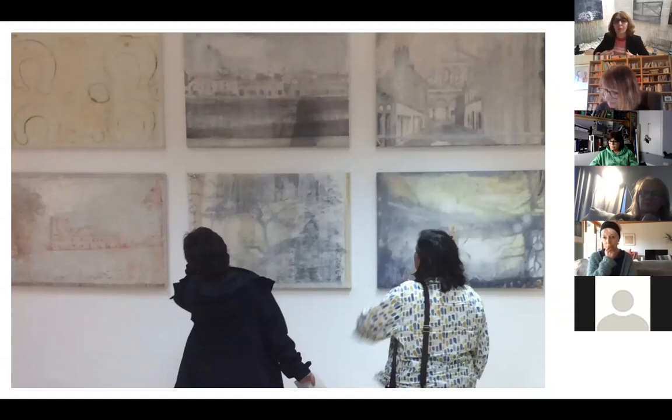And the top right one was obviously from an old picture of the church. So I'll move on now quickly because I can see that the time is up, and I'm talking too much.